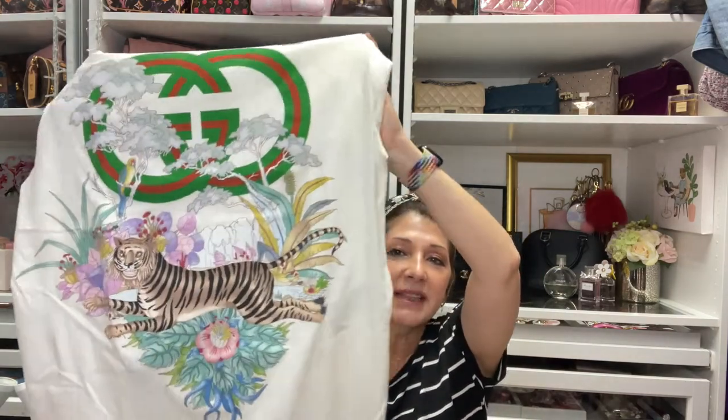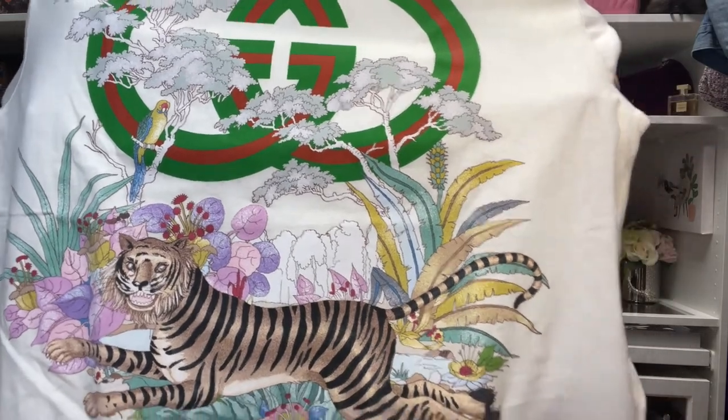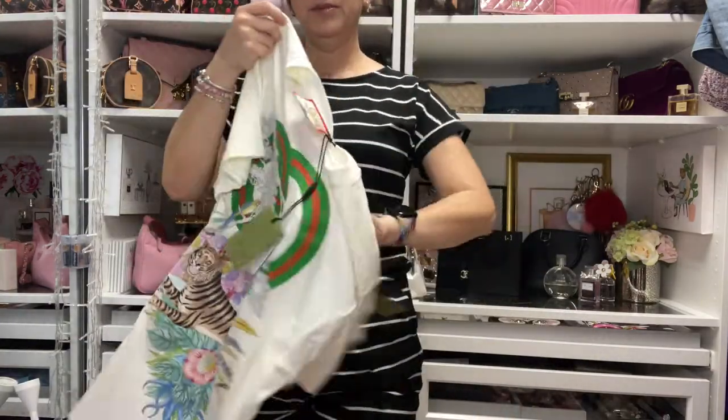And then look at the tiger on there. It is so pretty. I'm so excited to wear this. Let me hold this up. Oh, let me move the tag here.